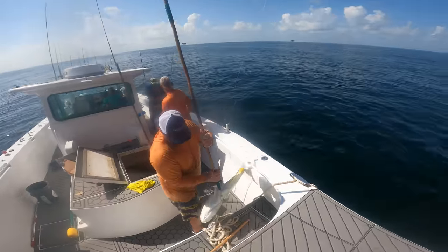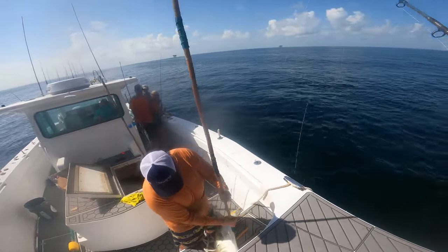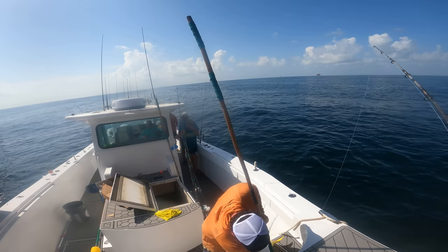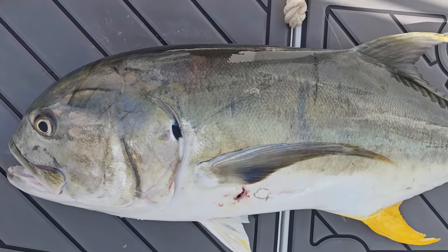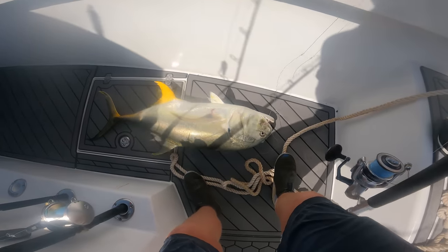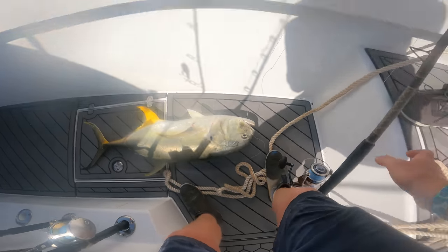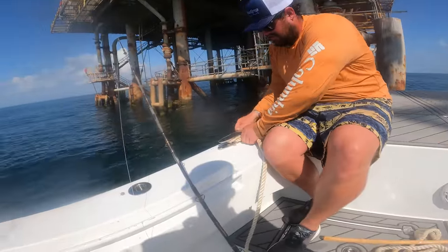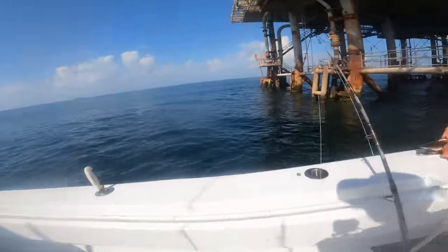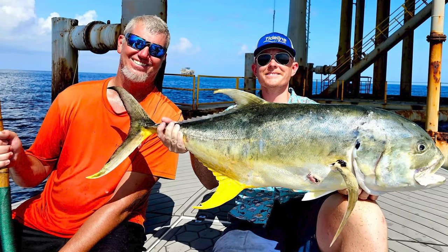14 minutes. That was some work. By God, that's a heifer. Well, that's a gigantic jack. How big is that in terms of jacks? Decent. It's not canal tuna level? No, not even close. Well, that's the biggest one I ever caught, and the first one I ever caught was on a cane pole.